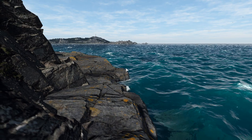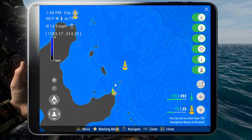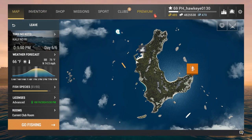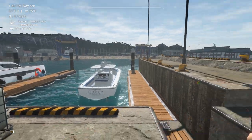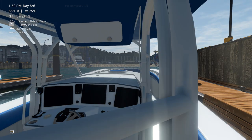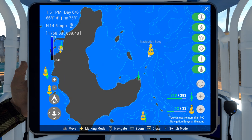Yeah, let's get... Nope, gotta be on the boat. That's what I thought. Alright, let's go back here. Get on our boat and travel over to this buoy.